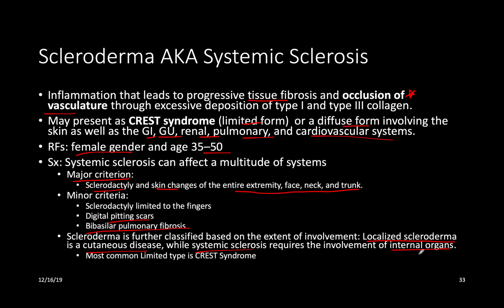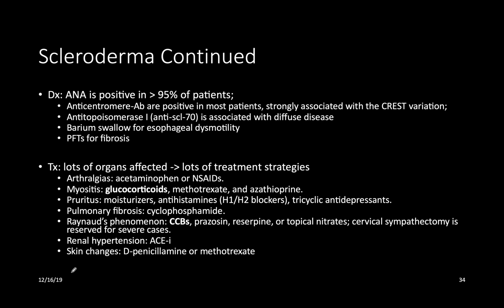Not something we can really appreciate on physical exam unless you hear some rales on the pulmonary exam. It's possible that maybe you can appreciate some manifestation, but you really need a CT scan to determine whether it's systemic or limited. Okay. In terms of diagnosis, ANA is going to be positive in 95% of our patients. Anti-centromere antibody is associated with the CREST variation. Our anti-topoisomerase, which is the anti-scleroderma, is the diffuse version.